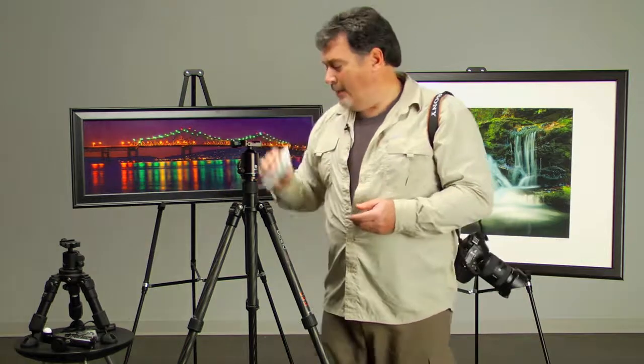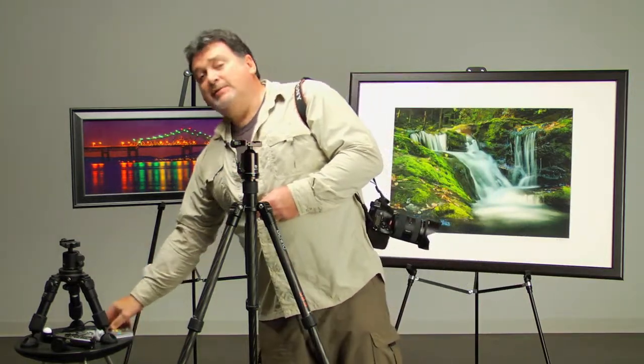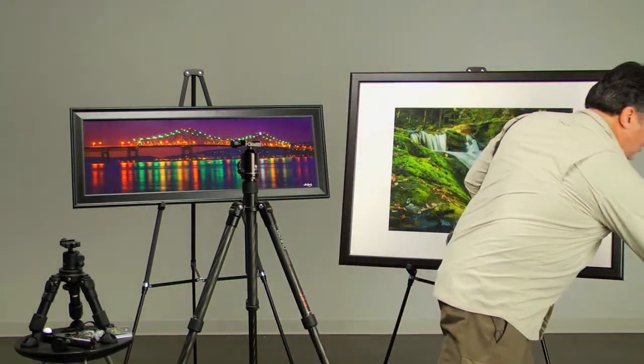In comparison, some of the really nice variable ND filters like the Singray are $350 to $400 for a single filter. And if that gets dropped or scratched, you are out of luck. So I prefer personally to have a single-stop filter, but it is a personal preference.